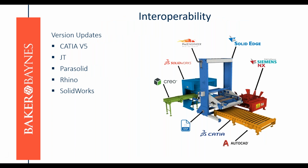Interoperability. The import enhancements in Inventor 2020 are for the following: CATIA version 5, JT version 10.2, Parasolid 31.0, Rhino 6.0, and then SolidWorks 2001 Plus to 2019. And then your export enhancements are the same, but it excludes SolidWorks.